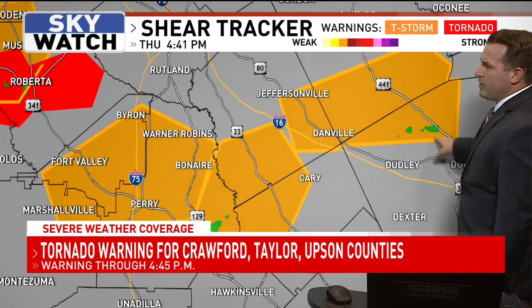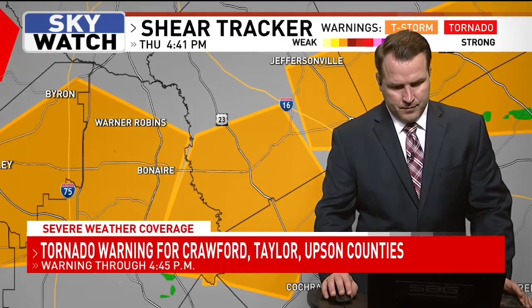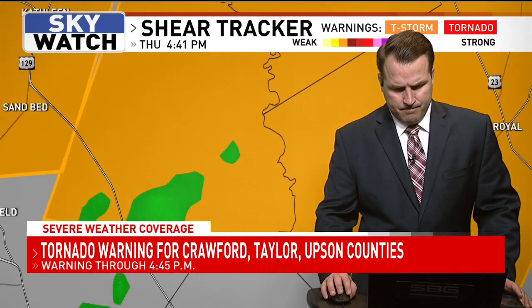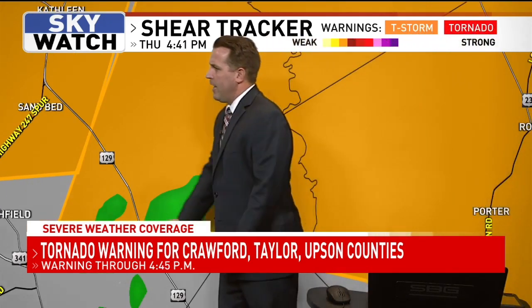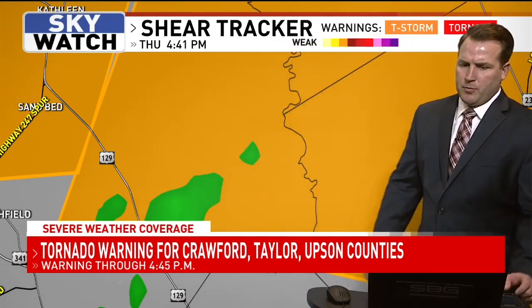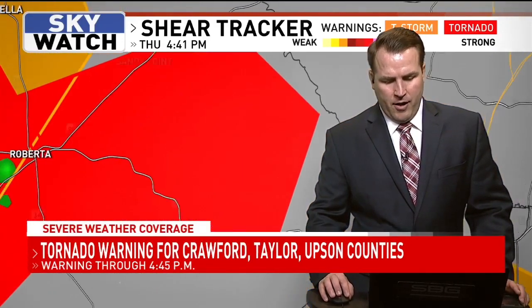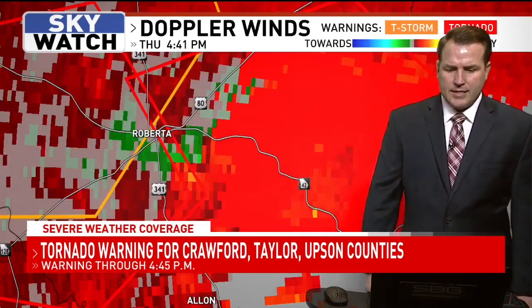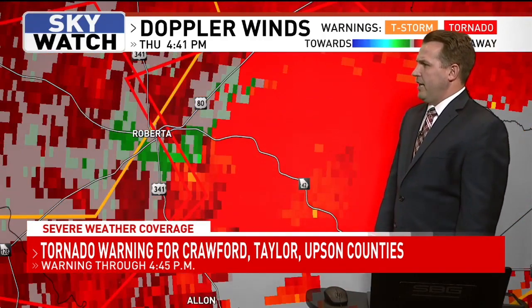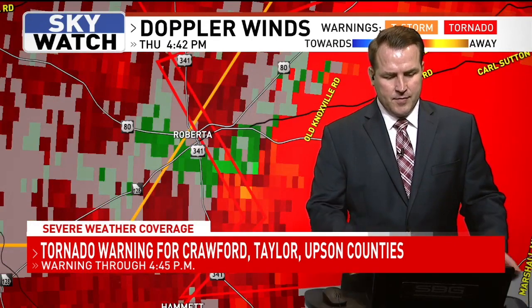So this is moving toward 441, as I mentioned, that area of circulation. But this area of circulation is going to be right along Highway 129, and it's going to continue to move off to the north and east. And we're just getting a new tornado warning. Okay, so that's going to be an extension for this one moving through the Roberta area, and that's starting to show a little bit more signs of circulation as it moves through the Roberta area and moves off to the east. And I told you it's going to take 42 right out of town as it continues moving off to the east.